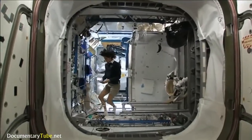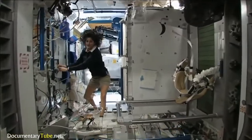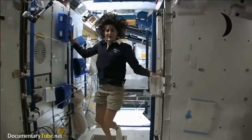I know that there's some questions about how to use the bathroom and how do you actually live in space like normal, like at home. I mentioned real quickly about getting up in the morning and brushing your teeth and washing your face. Well, how do you do that? Well, here is the bathroom, essentially.